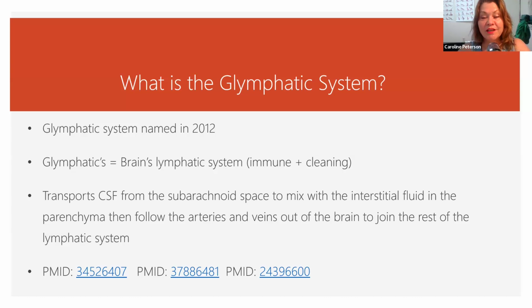So the lymphatic system is exclusively in the brain, and it's primarily made out of cerebrospinal fluid. It's for transporting the cerebrospinal fluid in the subarachnoid space, and then blending with the interstitial fluid in the brain, and then following the arteries and veins out of the brain, pretty much into the regular lymphatic system.